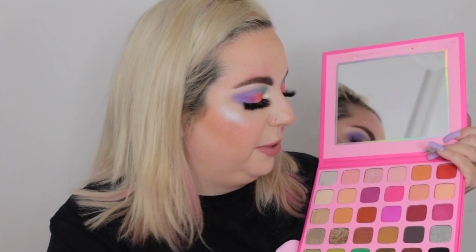But I did do a pink look. That's pretty much all I've used this for. I think I've used it a couple of times, but I can't remember the other looks I've done with it. It's just not something I reach for as much. Obviously it's not his formula, so it's hard to be super in love with it when I have his other palettes, like literally all his other palettes.